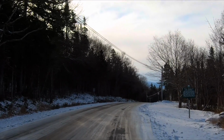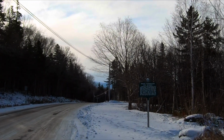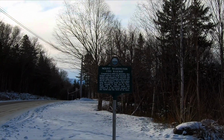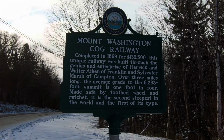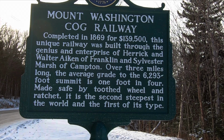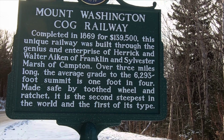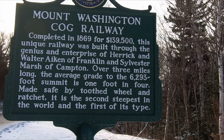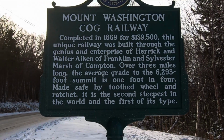Here's a little historical marker for the Cog Railway. Let's go see what it says. Completed in 1869 for $139,500, this unique railway was built through the genius and enterprise of Herrick and Walter Aiken of Franklin and Sylvester Marsh of Campton. Over 3 miles long, average grade is 1 foot 4 inches. Made safe by toothed wheel and ratchet, it is the second steepest in the world and the first of its type. Okay.